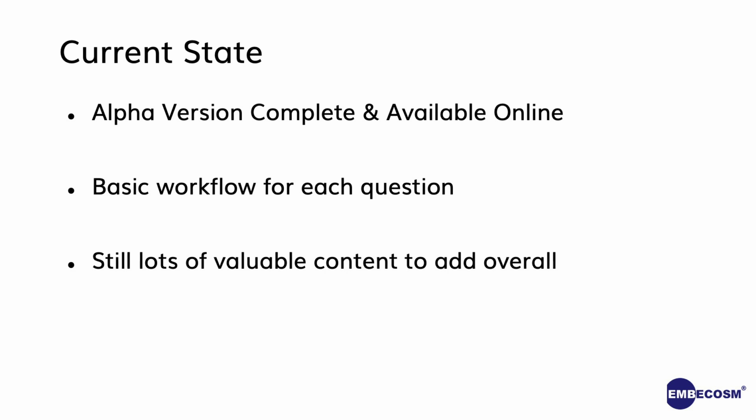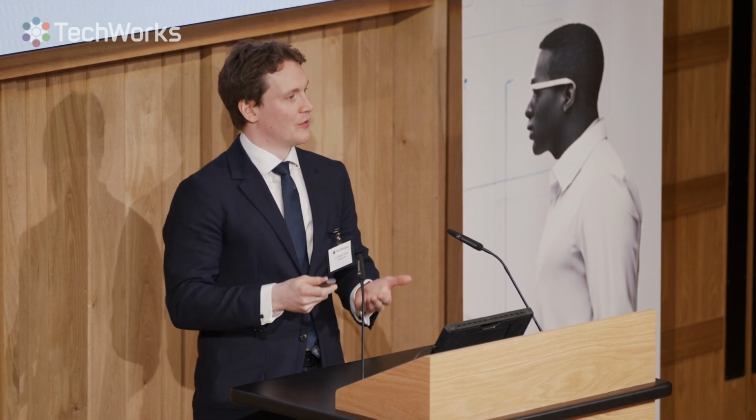So the current state of this is, as I've said, we've got an alpha version of this. And that means that this is, I suppose, a minimum viable product. You can, at the moment, go from the start of the guide to the finish of the guide, and you will hopefully at the end have answers to your questions and have a product. But I don't know, there's still a lot of valuable content that we could add overall.